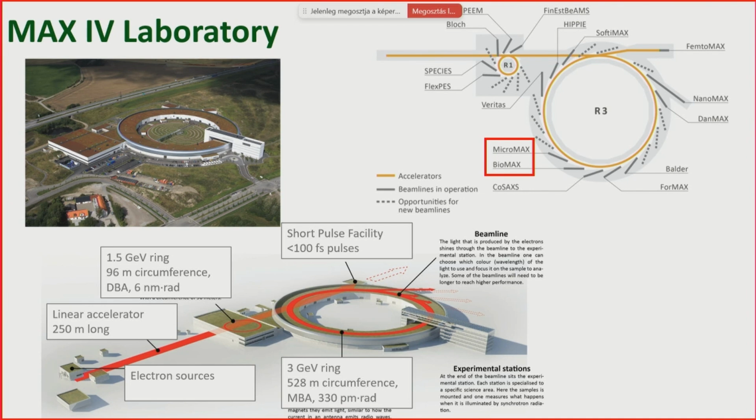We have a LINAC that gives us our accelerator beam, and we have two rings. One is at 1.5 GeV and the big ring is at 3 GeV. The two MX beamlines, Micromax and Biomax, are located on the big ring.